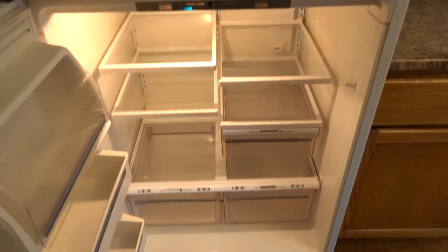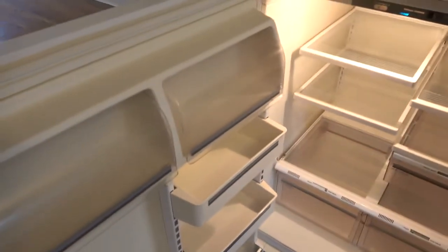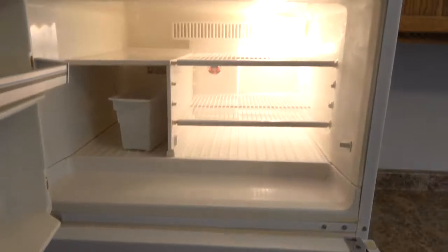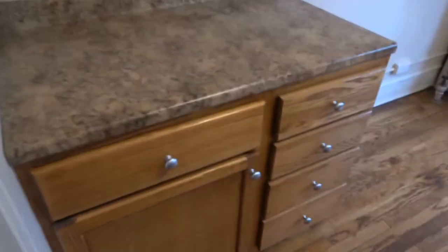We open the refrigerator, you can see it's super clean. Crisper drawers, just what you'd expect. A couple of butter dishes, shelves to the left, and the freezer, also compartmentalized. Super clean with a couple of shelves to the left. There's a look at the counter space.